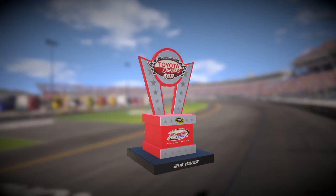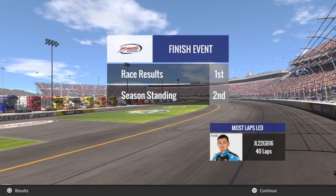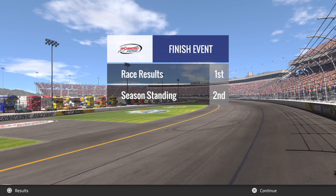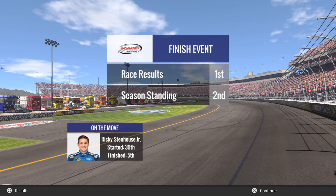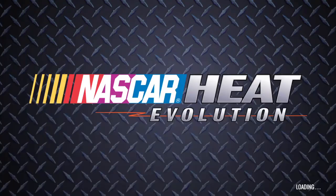Man, that's a nice trophy. I did have the fastest lap, no surprise there. Most laps led, 40 by me, 40 of 52, man, that's dominating. On the move for Ricky Stenhouse, he started 30th and finished 5th, wow, good for him. Tough break for Joe Logano, yeah, I knew it. Started 3rd, oh man, he's dead last, that sucks. Brian Scott finished ahead of you, you know you're bad when that happens.